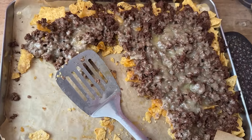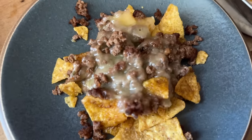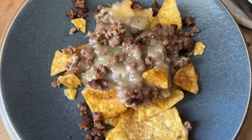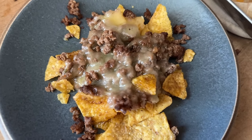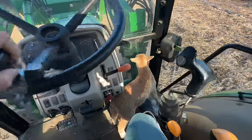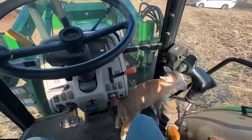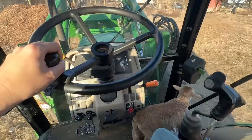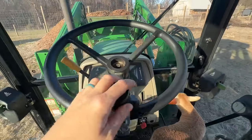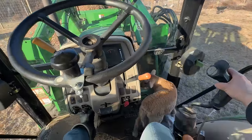Today's lunch, I did not even film us making. It was a simple ground beef that I browned up, put some taco seasoning on, laid it over a tray of tortilla chips, melted some cheese on, and then we served it with some sour cream. It was a quick meal. We had to get in and out because we ended up spending several hours out in the garden. It was a beautiful day, so lunch was quick.